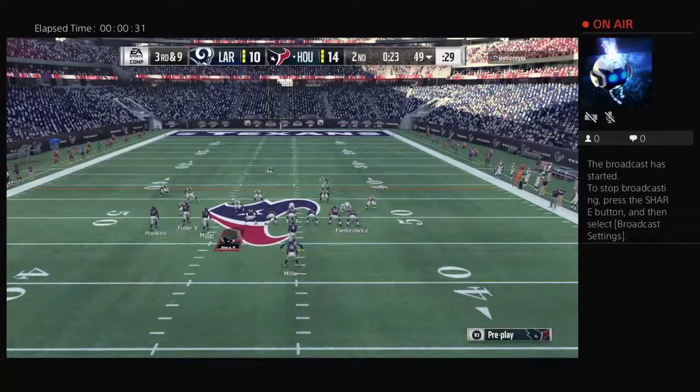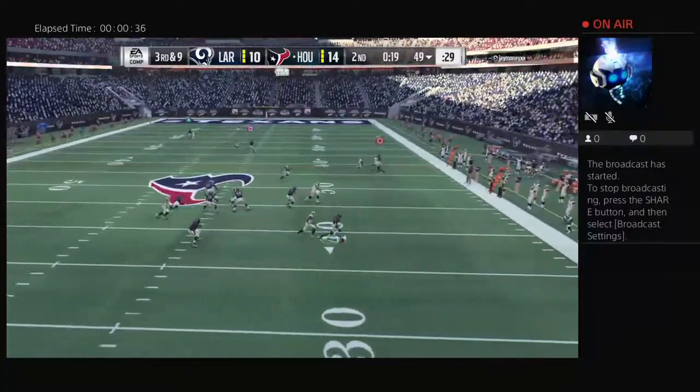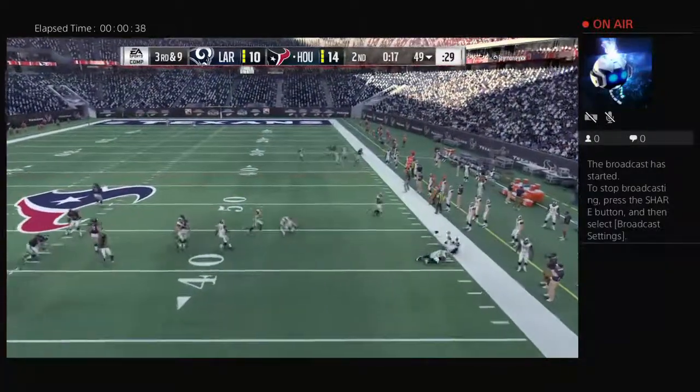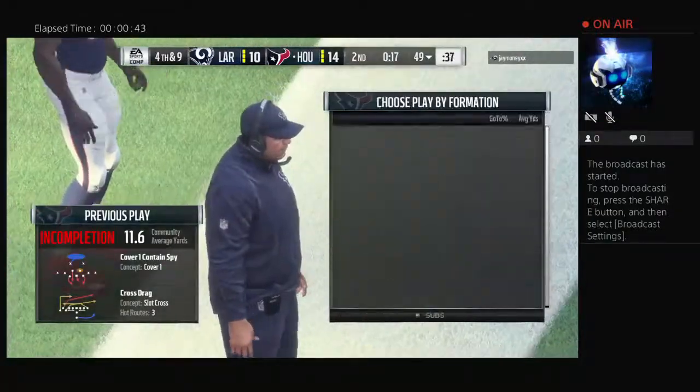Flex round, here we go. Watson now on third down. Flush to his right. And that is incomplete. So 17 seconds now on the clock here.